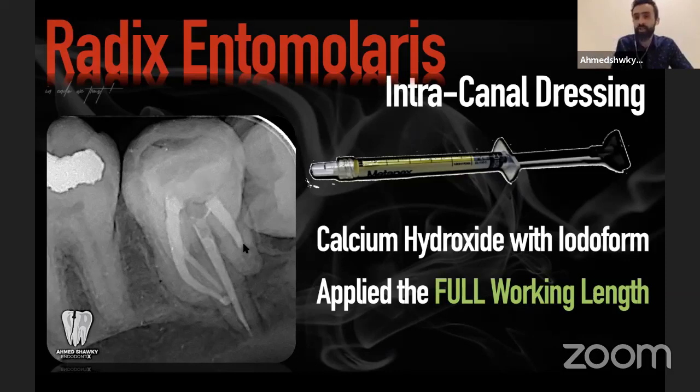And resin sealer is not insoluble, it is of low solubility. And the solubility might be a problem, especially in cases where the coronal restoration will not be perfect. So I do not recommend the use of a single cone with a resin-based sealer.